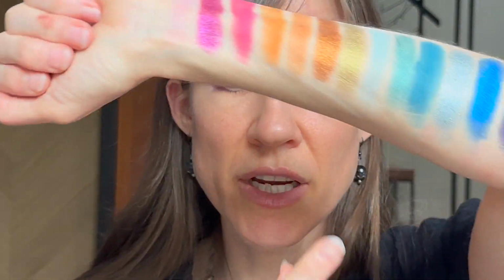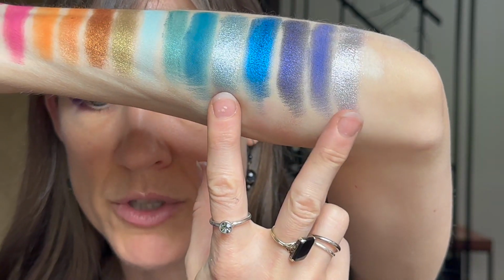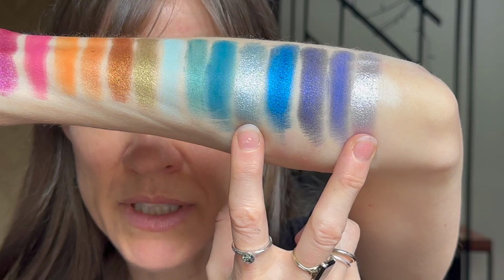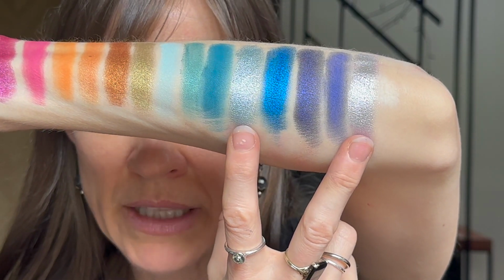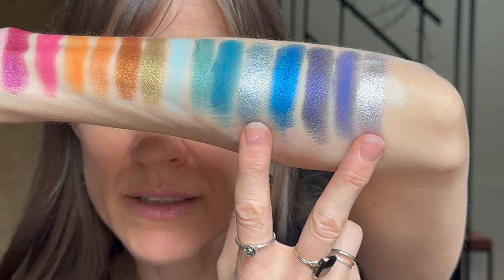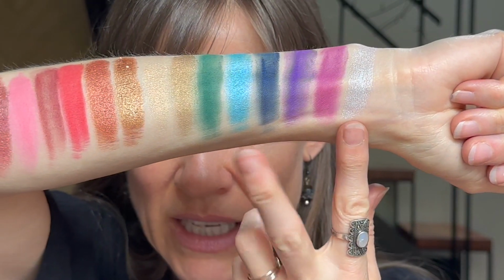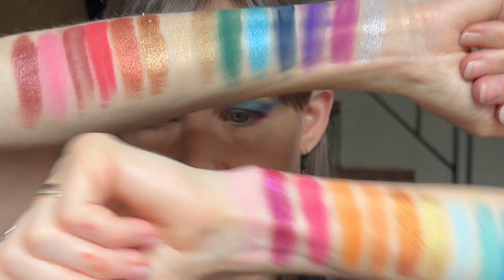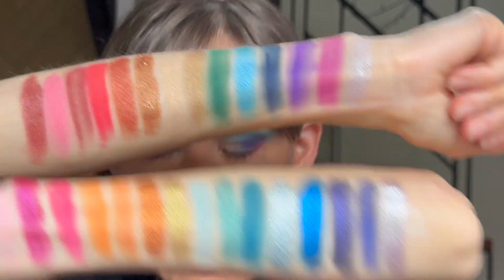Okay. So this shade right here is one of my all-time favorite shades. In fact, these two shades are probably the reason that this is one of my favorite palettes. I love these. This is the Natasha Denona palette, and these two shades are glorious. And I was thinking, there's no way the Pat McGrath palette is going to be able to match those. However, this shade is kind of amazing, and so is this one. They're different, but I do like them both.